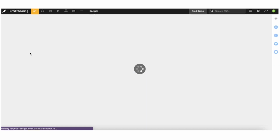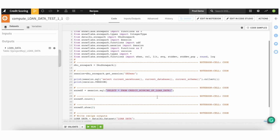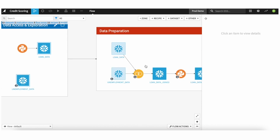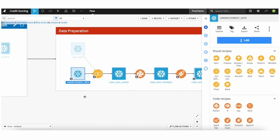You can also write Python code to, for example, write a custom query to query from your Snowflake database if you want. In this case, we're actually using a Snowpark session to get this table and then write it out somewhere. Cool. So we're bringing in data from Snowflake.